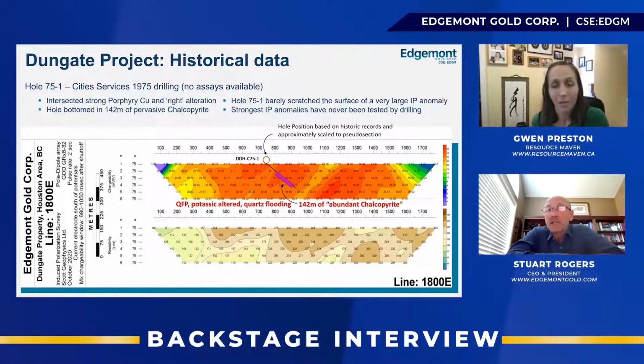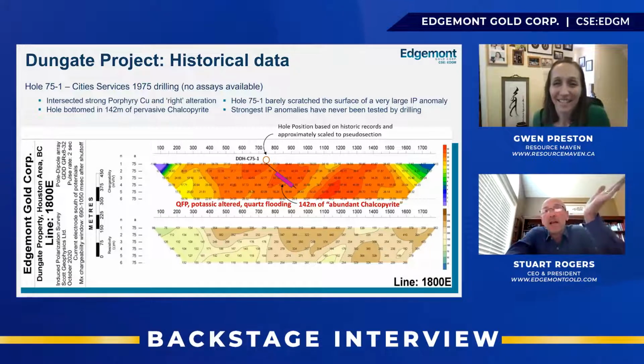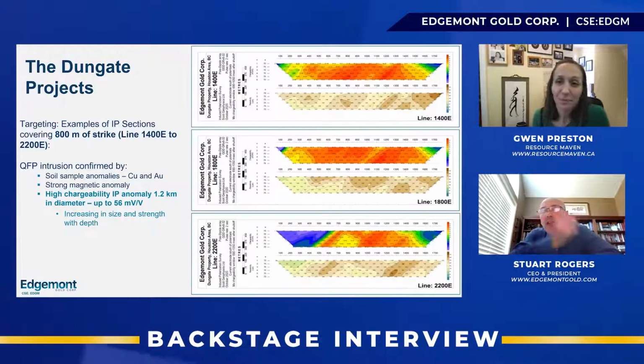Okay. So we want to test this at depth. The IP survey is only following this down to 200 meters, so we're going to go below what we're seeing on the IP survey. It looks like the mineralization, the tenor, the chargeability, things are getting better as we get deeper. So let's go deeper. So that's the first hole. Let's step back to the left here, 75 meters, and drill that one. From there, that's line 1800.